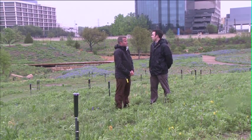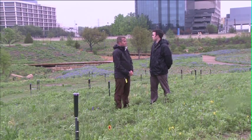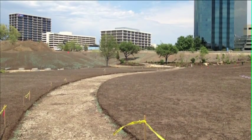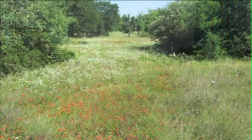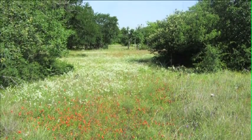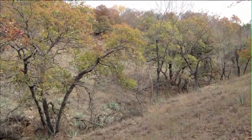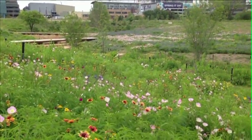One of the things that I feel that people don't understand is that the regional landscape is quite varied, and that the planting approach was looking at the larger ecotypes or plant groupings, such as the blackland prairie, the post-oak savanna, or the cross timbers forest, focusing on components that were transferable to what is a relatively small urban landscape in relationship to those bigger systems.